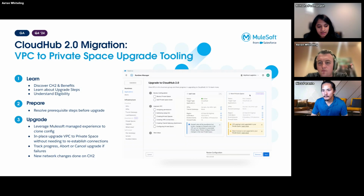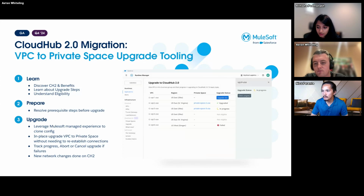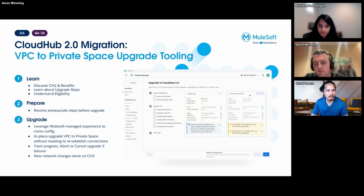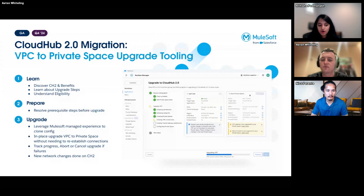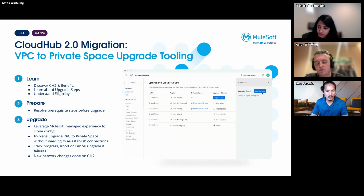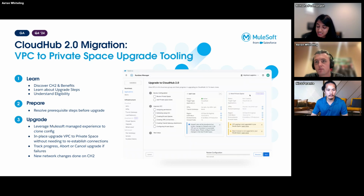So I can double click into a little bit of what we're envisioning here when we say the in-product experience through the upgrade tooling. What we want to do is, firstly, start by helping you learn about CloudHub 2.0, the various steps that you need to take during the upgrade. This is also in our documentation, but we want to provide a UI-driven experience for you to learn in a central place. Once you learn about the upgrade, thereafter, we will provide you with information about any prerequisite steps that you may want to take to prep your CloudHub 1 configuration before it comes into CloudHub 2, which is mainly around, for example, if you're using VPC peering, you may want to transition that into a transit gateway.